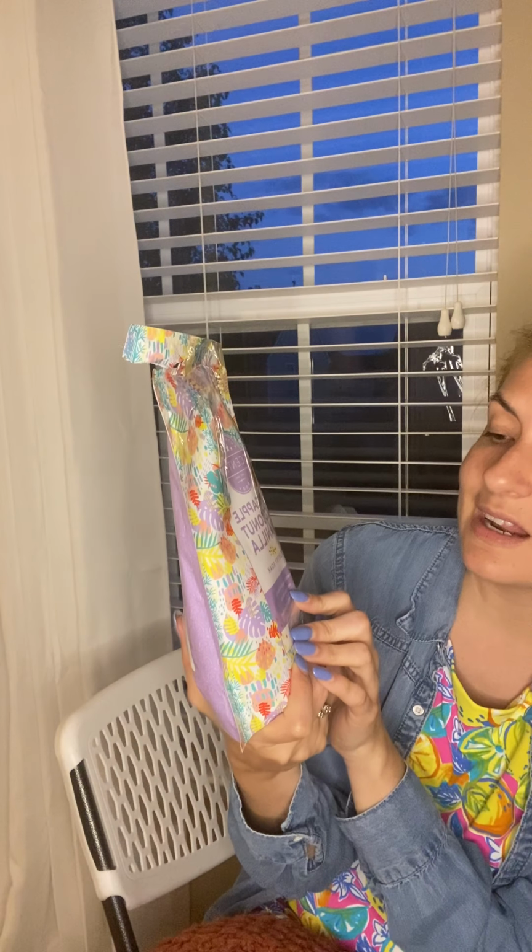And next we're going to do the body stuff that I got. I went ahead and ripped this open just to sniff it. I had to, I couldn't wait, I'm sorry. I failed. It smells so good. This is our Scentsy Soak. I got it in Coconut Pineapple. It's pineapple, coconut, vanilla, okay? But the scent notes are coconut, pineapple, and blue fig.